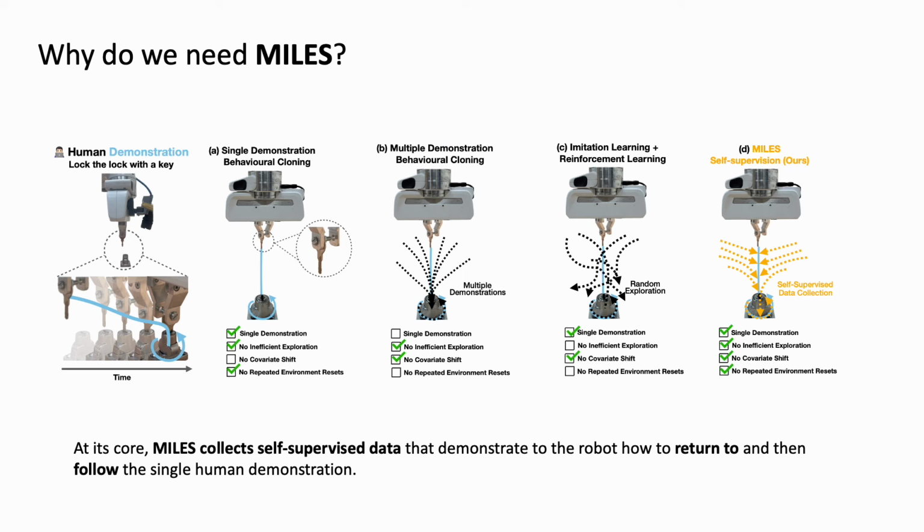To address these challenges is the reason why we propose Miles. Given a single human demonstration, Miles collects data autonomously in a self-supervised manner that demonstrates to the robot how to return to and then follow the single human demonstration. However, unlike common behavior cloning methods, the self-supervised data collection replaces the need to collect multiple demonstrations, and compared to behavior cloning from a single demonstration, Miles does not suffer from covariate shift, as its data densely covers the space around the demonstration.